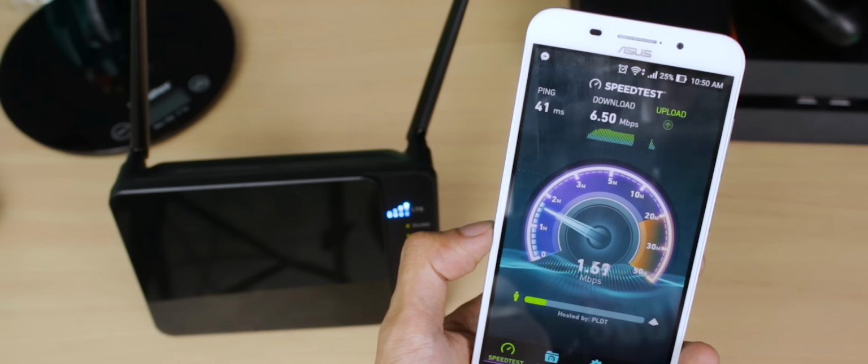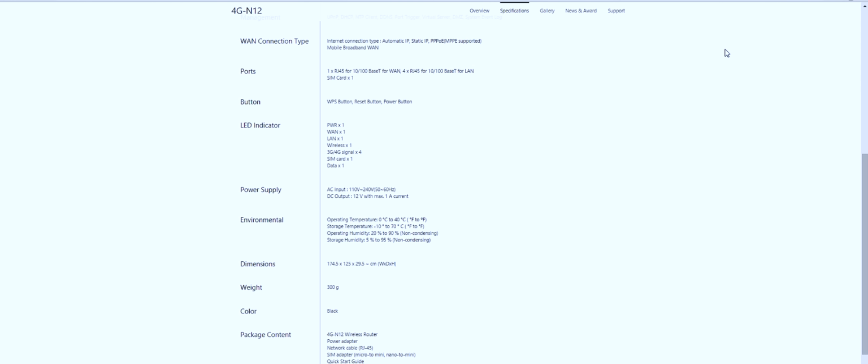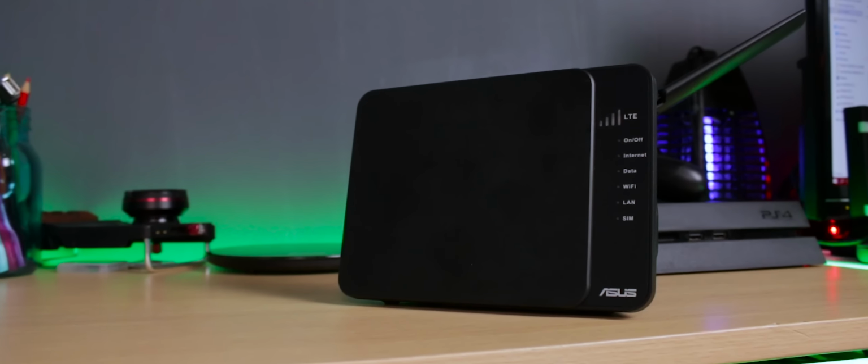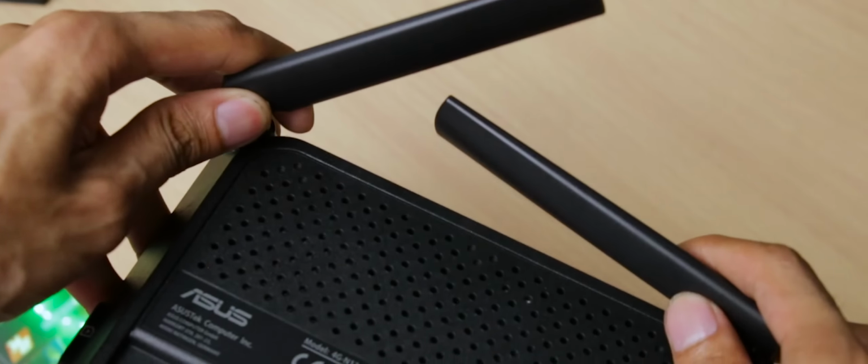Before we proceed, here's a quick rundown of the specs. The N12 has a unique build and design, a rectangular shape with curved corners, plus a dual adjustable antenna with 2.4 GHz frequency. In front we can see the different LED indicators: the on and off, internet, data, Wi-Fi, LAN, and SIM, plus the signal bar LED indicator also on the top.